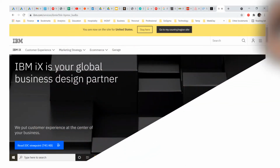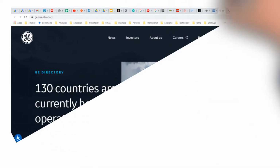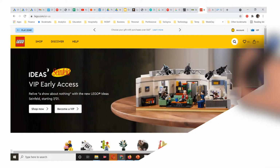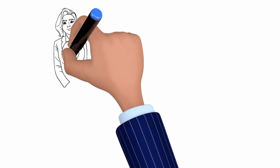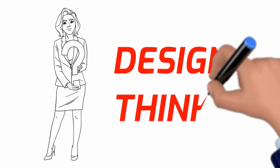IBM, the tech giant, and GE, the truly diverse aviation to renewable energy brand, and Lego, a brand that is popular with children and adults alike. So, what's common among all these brands? Yes, it is design thinking.